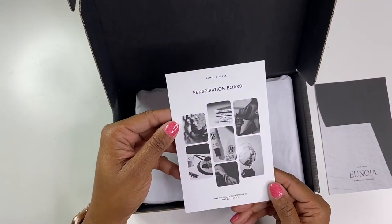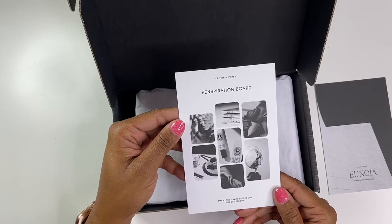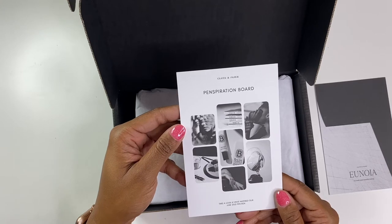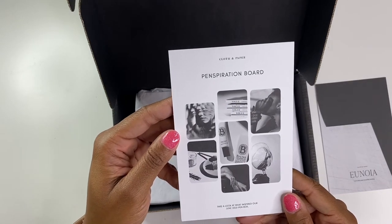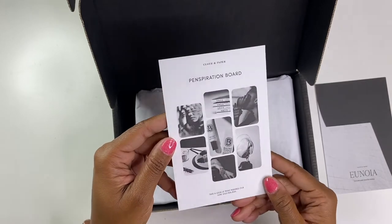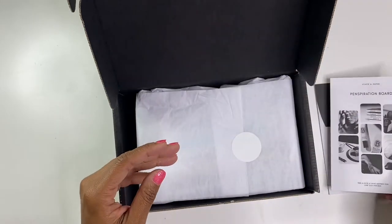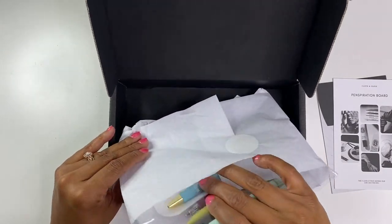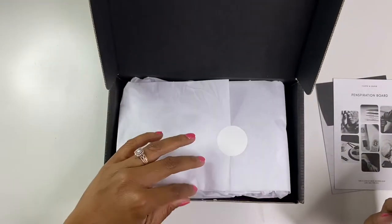The Penspiration board. Take a look at what inspired our June 2021 pen box. I'm loving, loving, loving this whole black and white chic kind of look. That's very pretty. So again, it's just your tissue paper and your box.